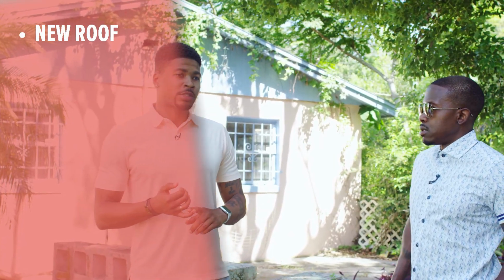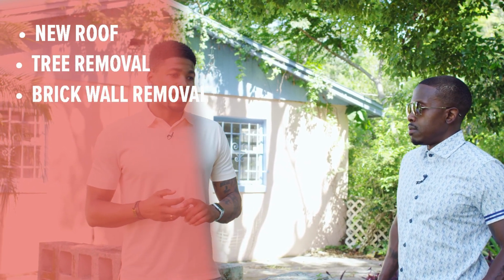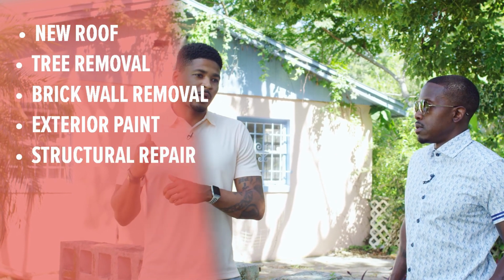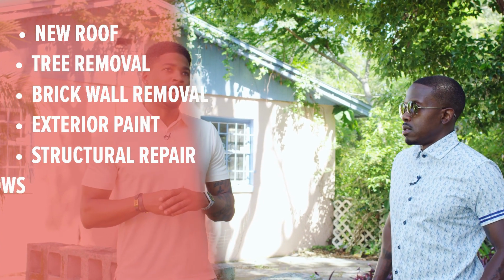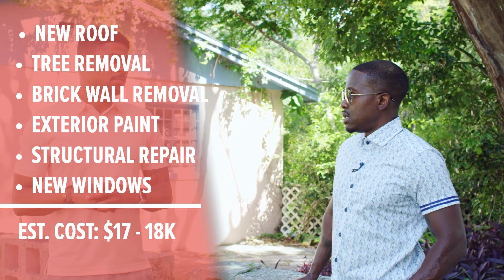So what do we have so far for the exterior repairs? For the exterior repairs, we need a new roof. We've got to remove a couple trees. We have to do some brickwork. Of course, we've got to paint the whole house. That's a must. And then a little bit of structural foundation issues on the back side that we've got to do. Also windows. And windows. So we're probably looking at about 17, 18 grand outside.